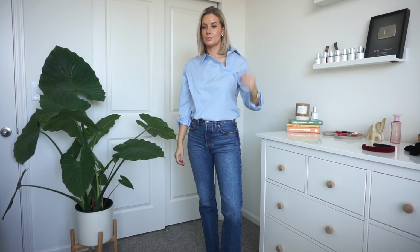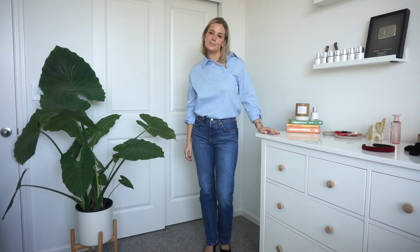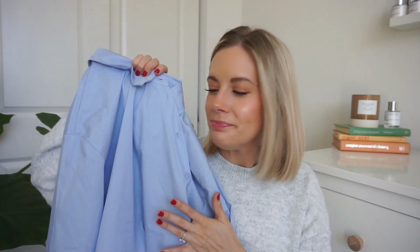I'm leaning towards yes, but I think I need to style it a couple more ways to see, because I feel like it can look pretty businessy. But I feel like if you open the buttons up enough, it could look very chic. Very sophisticated, and I think it's cute. So, love it, love the light blue. The actual quality of the material is good.